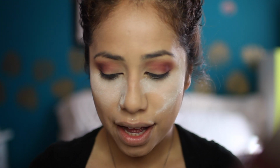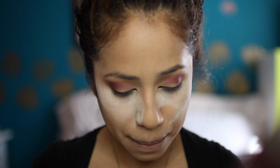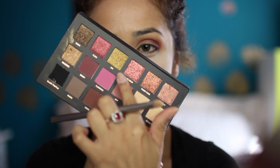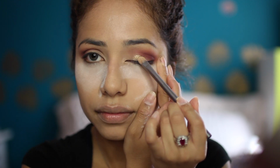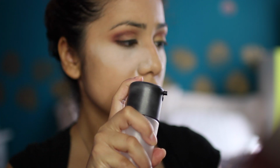Sold. Okay, now for my favorite part, I'm going to be taking the 24K, which is this gold color. And something I like doing is spraying my brush with some Fix Plus.